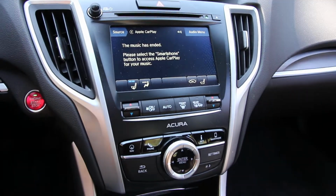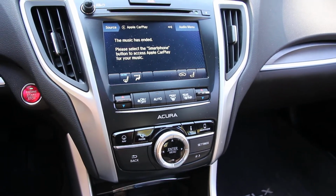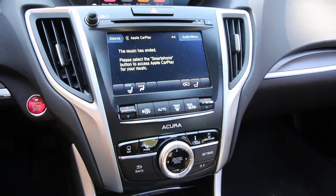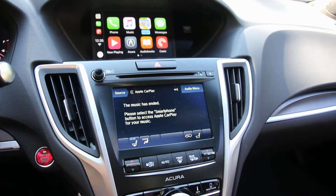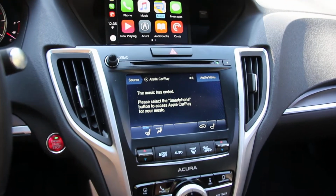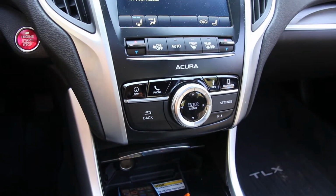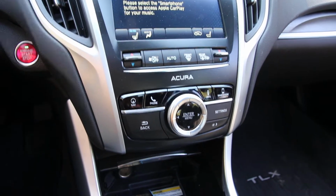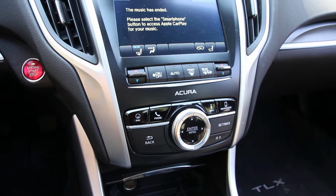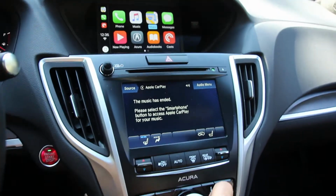The bottom screen is generally used for HVAC controls and the standard audio controls. When you're not using smartphone projection from either Apple or Google, the upper screen does show the stock built-in navigation system. And down here, as you can see, is the central control knob. And contrary to what Casey thought, this does in fact go up, down, and like that.